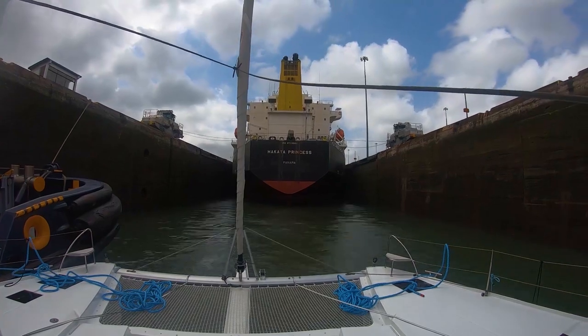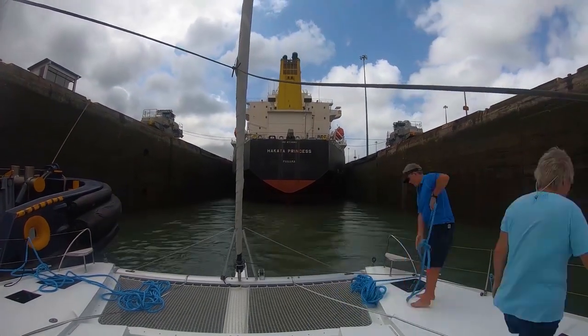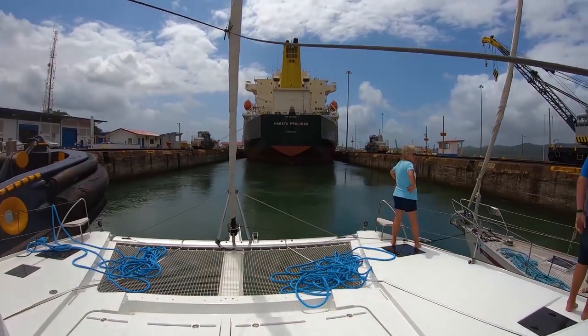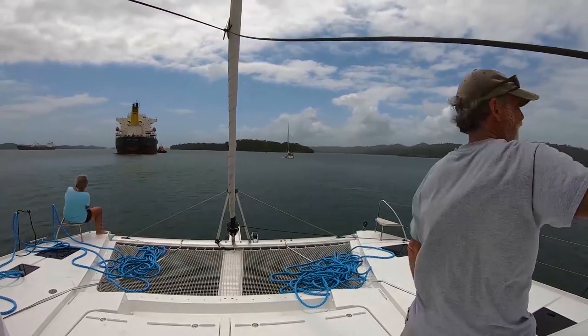I guess the reality is that there are many highlights, but thinking back, certainly going through the Panama Canal was an extraordinary experience and something not everyone does. It was intriguing, wasn't it? It was interesting, yeah. And we were fortunate we had other friends with us as well, so there were five of us on the boat and we were lucky to be able to share it with them. Yeah, that was a highlight, I think.